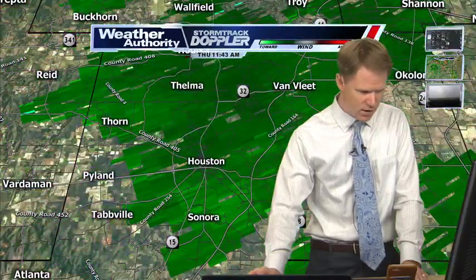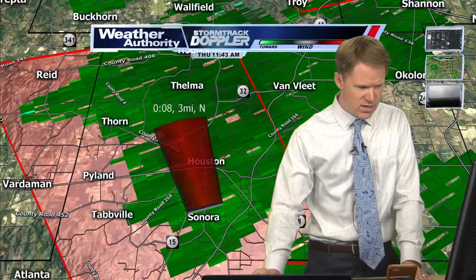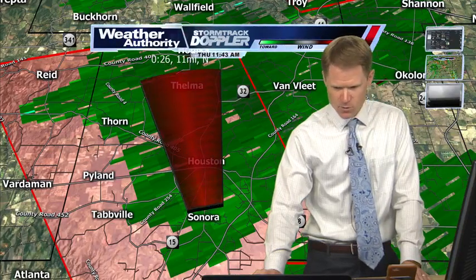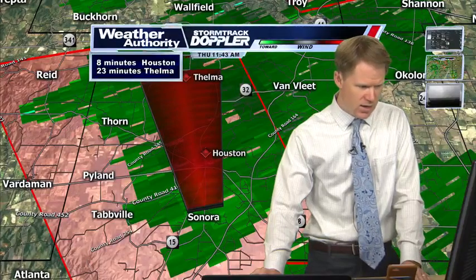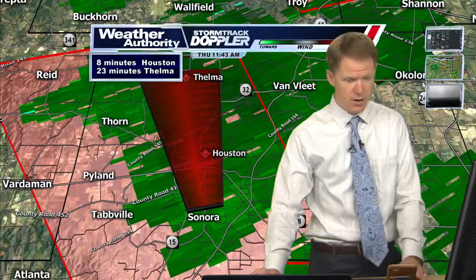Let's get a track on this storm. I think we're going to keep it at about that same 25 mile per hour rate. And Houston, at that rate, would be about 8 minutes for you. The Thelma area at about 23 minutes.